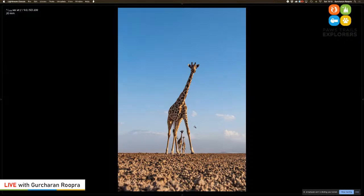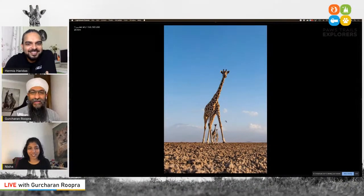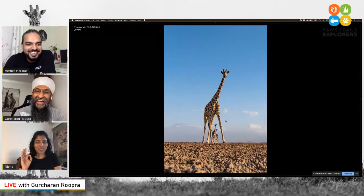I've got all the shots of this assembly happening, but I never knew what I was capturing until the giraffes crossed. I picked up the device and started going through the photos, and this shot was there. Blown away. What a shot. You know what I mean? It's luck. Luck is the thing.